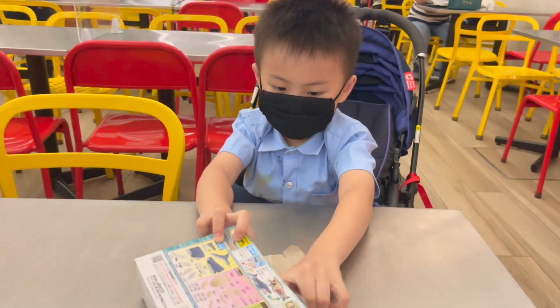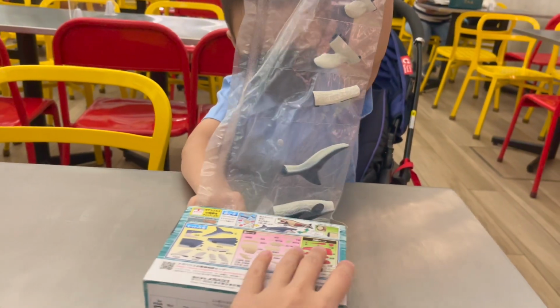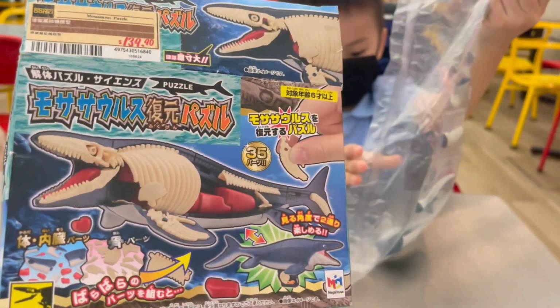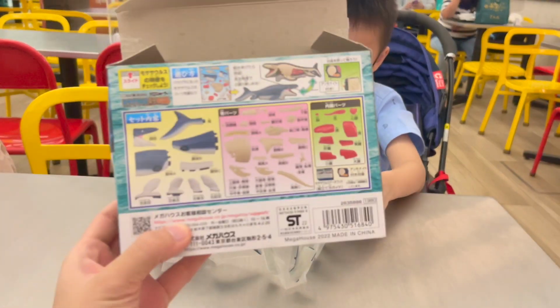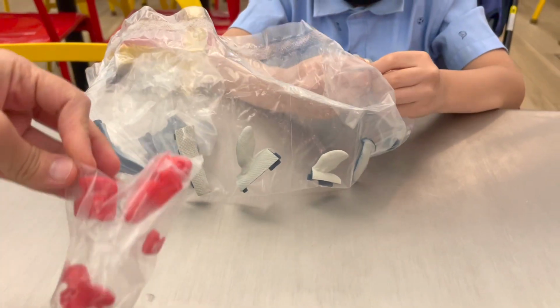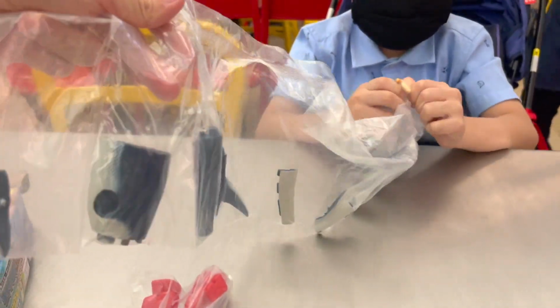Dad, show that to me, Kaiser. Apple. What's this? Open it. Open it. I cannot open it. Help me, Mama. Okay. Squeeze. Open this quick, please.